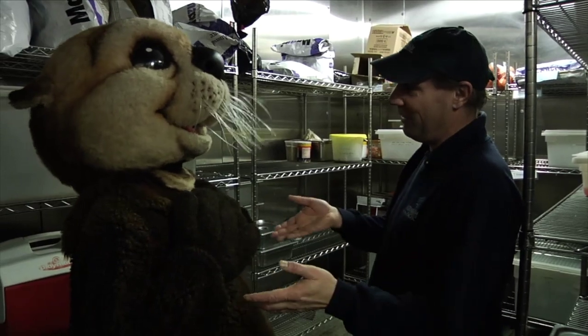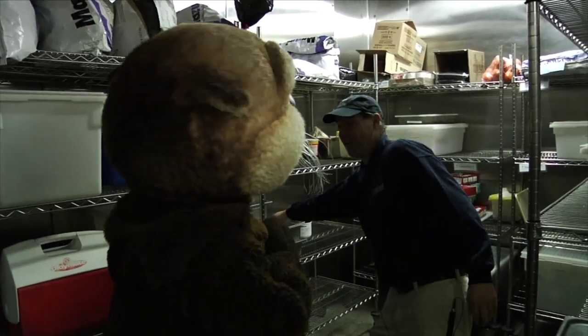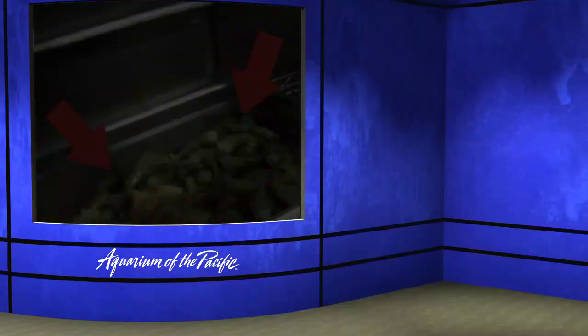I know it's cold. You should be good with that fur. I don't have fur on. I had to wear my sweatshirt. Here's your food right here. You can see your little bin is already gone. It's on its way up to the exhibit, so we got to get up there so that you can go get your food for the morning.